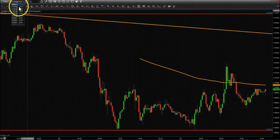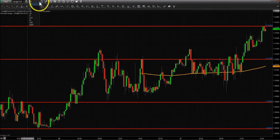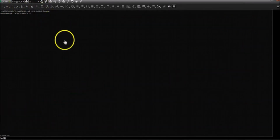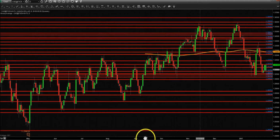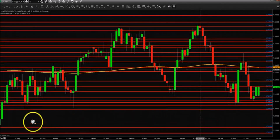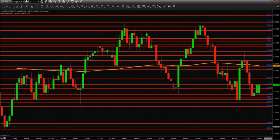Okay, let's go to the next currency pair. I'm just going to go in order here. Canadian dollar, and we're going to start off with our daily chart, zooming in from our 50,000 foot view, and you can see I've drawn in all the key levels of support and resistance for the last year, and so we can see that price has been ranging.